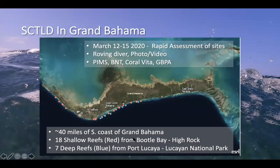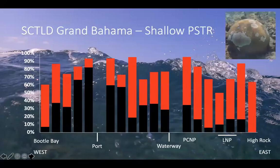And then we dove on seven deeper reefs between Freeport and Lucayan National Park. What we found during that very brief assessment was quite disturbing, actually. We found 18 different species of corals that were infected throughout the surveys.